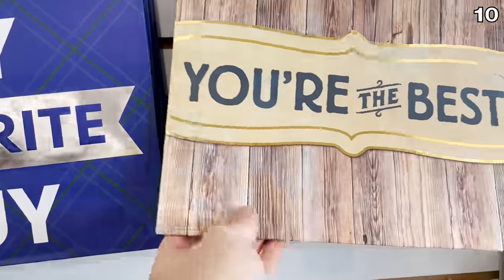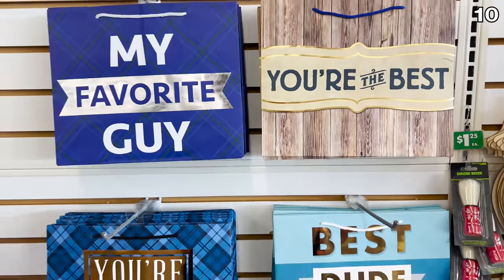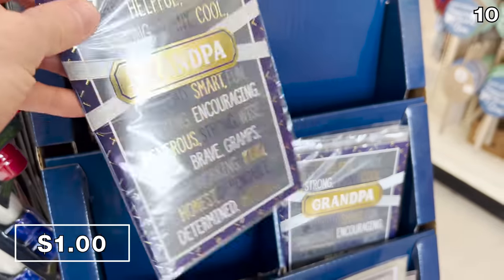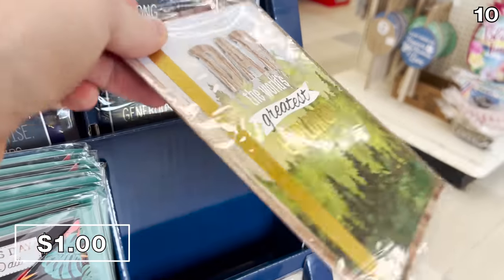And while most things at a Dollar Tree have moved to that $1.25 pricing, cards are still two for $1, or the more premium cards like the one that you see here are $1 a piece.